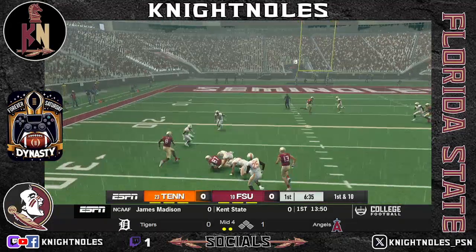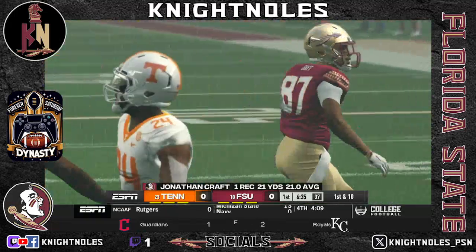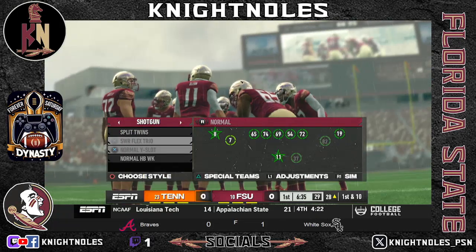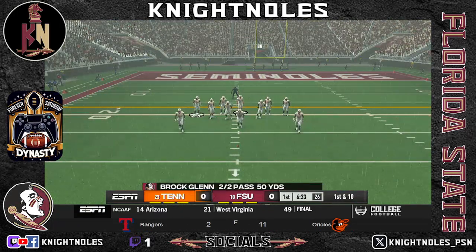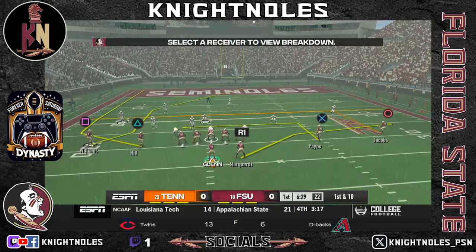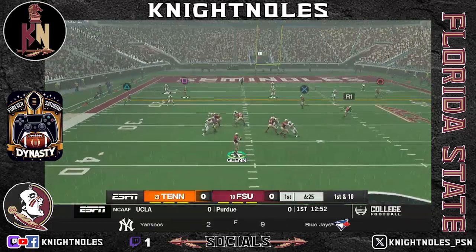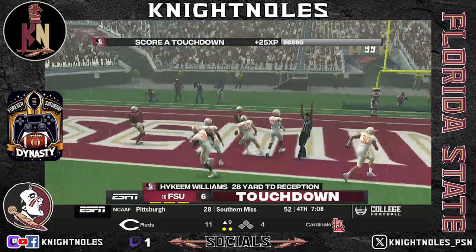Completes it across the middle, and he is drilled at the 28. That was a really nice play on the ball by the receiver for a substantial gain and a first down. Quick strike, and it's caught for the touchdown.